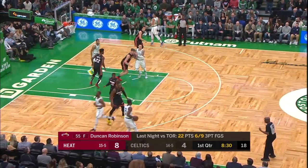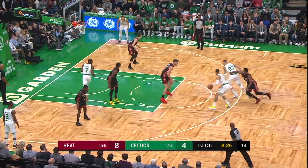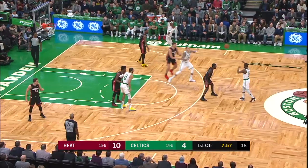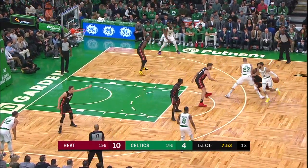The game, and the Heat off to a nice start, leading at 8-4. That was a big impact in the last game against Toronto. Foot and was able to get right on top of the basket for the Russia. Well, the Heat have made 4 of their first 6 shots.